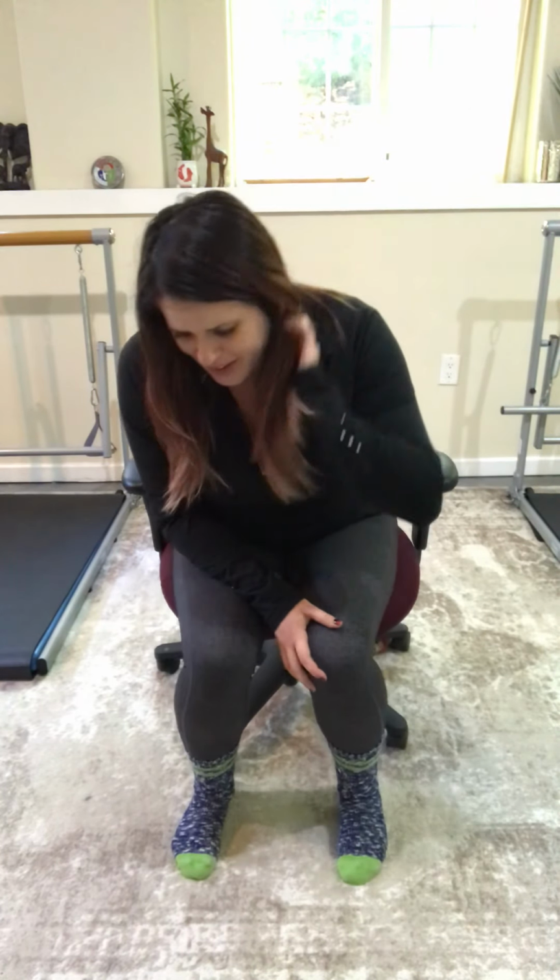And you'll just go back and forth till you've done 10 on each side. And you'll really feel some good engagement. Here's some really good squeezing. It feels awesome. And then the punches, okay.